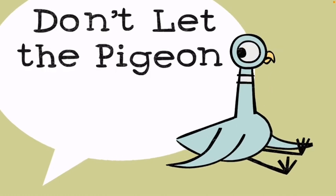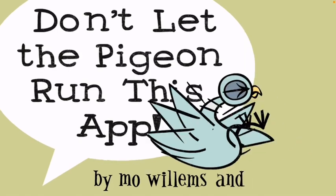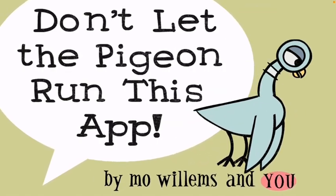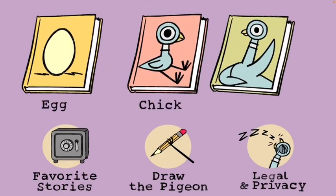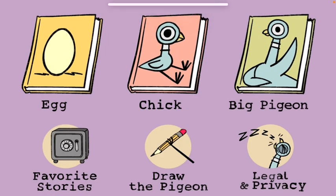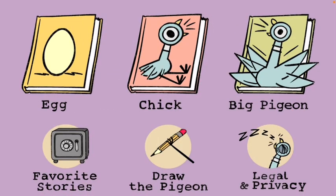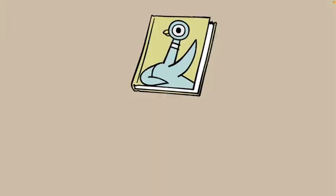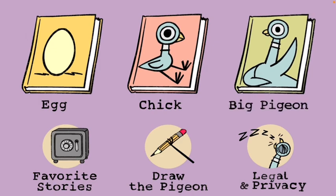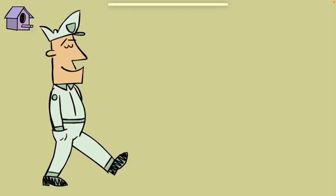Don't let the pigeon run this app. 1, 2, 3. When you touch them, it combines together. This is really funny. Egg. It's a chick. Chick. Okay, let's go, big pigeon. And then I'll draw with my Willems.